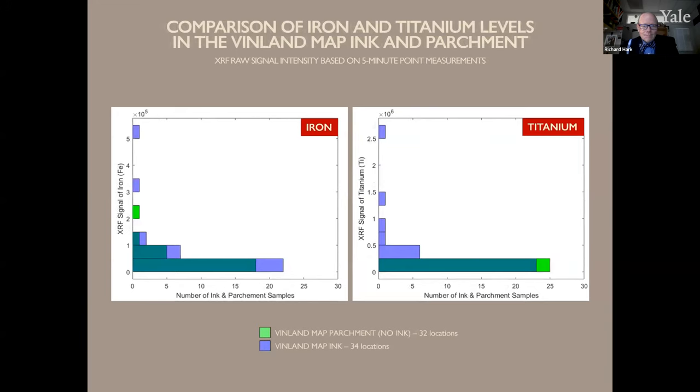Perhaps even more interesting is the comparison of the levels of iron and titanium in the ink and parchment areas of the Vinland Map. These histograms show that the amount of iron on the map is about the same in the parchment and the ink locations, while the titanium level is substantially higher in the ink. These results are simply a semi-quantitative way to represent what was shown in the macro XRF titanium and iron element maps.